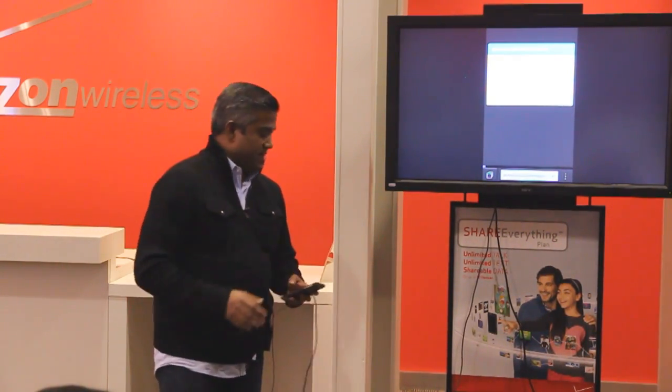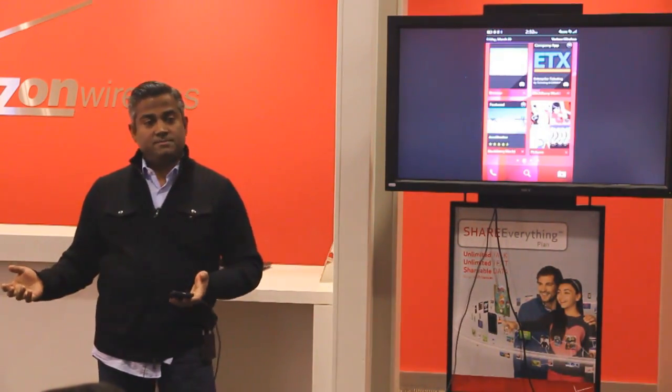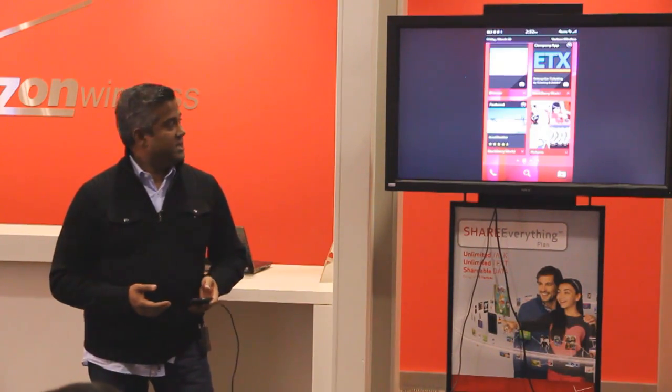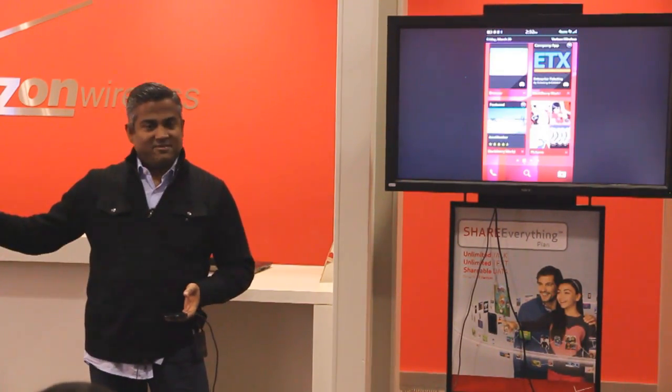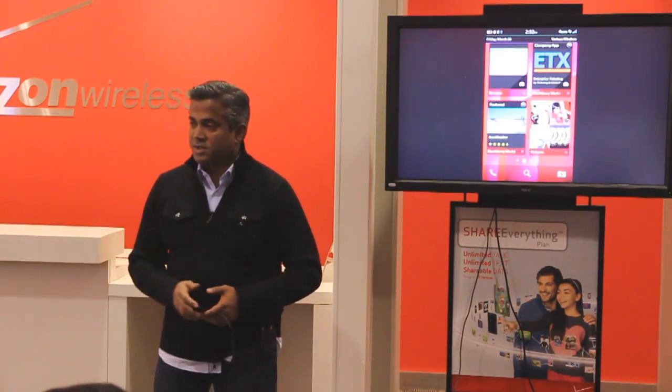So the data is separated too, on a device level. What that means is I can't take a picture from my personal space and email it out of my company email, or vice versa. The information never bleeds from one section to the other.